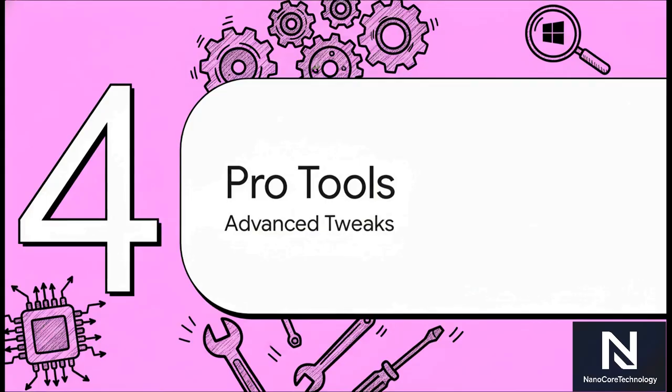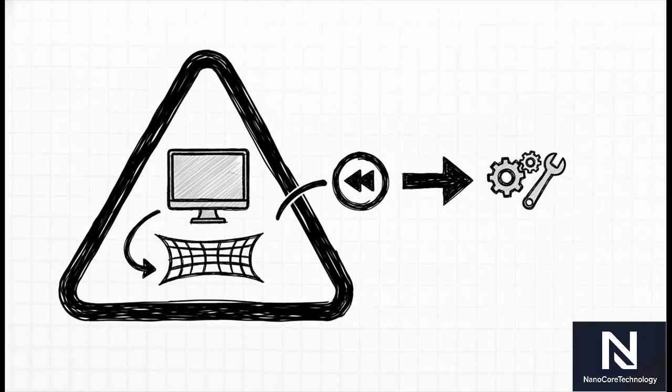Okay, we have officially covered all the basics. So, if you're feeling a little adventurous and you want to squeeze every last drop of performance out of your machine, this next section is for you. We're diving into some pro tools and more advanced tweaks. But first, a really, really important warning.